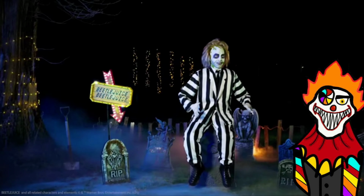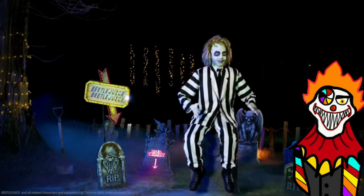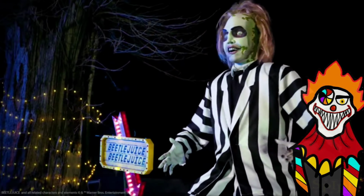I'm sure there will be Beetlejuice fans that will love to pick him up. I probably won't, though, just because, again, I have my heart set on others. But I'm still excited to see him nonetheless.